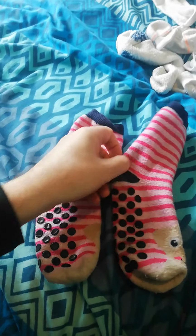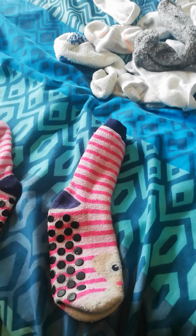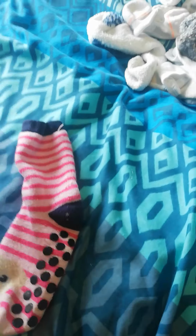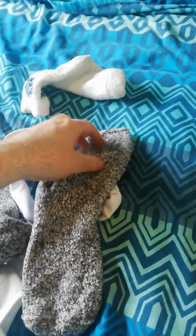Oh yes, look, let's see now, can they match? Yes, they have the nice stripes, they have the spots. Turn it over here and they seem to have kind of a monkey face. Very good, that's one match there, so that's okay. I'm going to put that over there. Now let's find, oh remember this fluffy sock, so let me see.